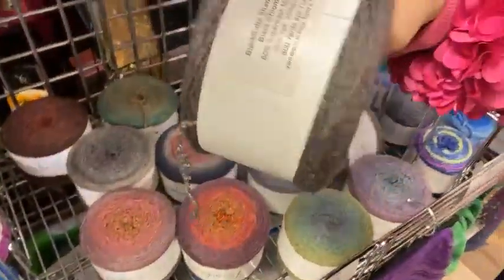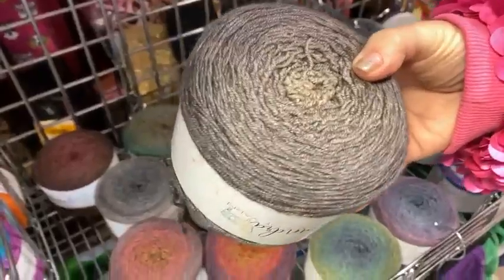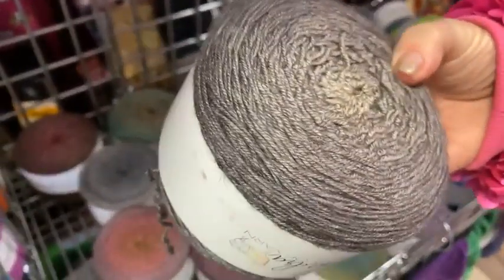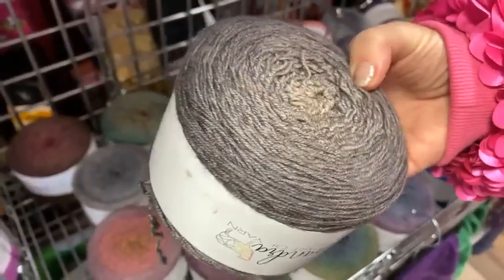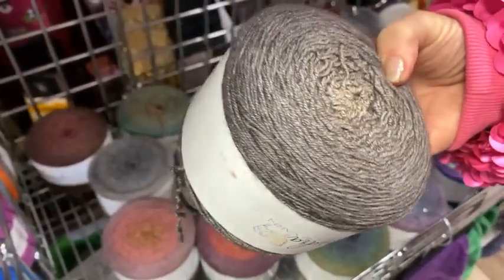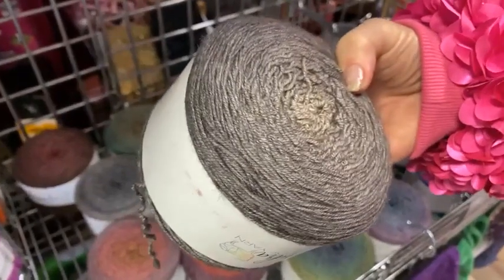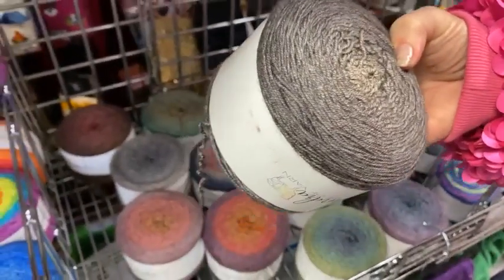I love this one. This is definitely a monochrome. This is black chrome, but it really shows brown. Yeah, it's a warmer gray because the yak is actually a dark, dark brown, but mixed with the other fiber, that lightens it up a little bit.